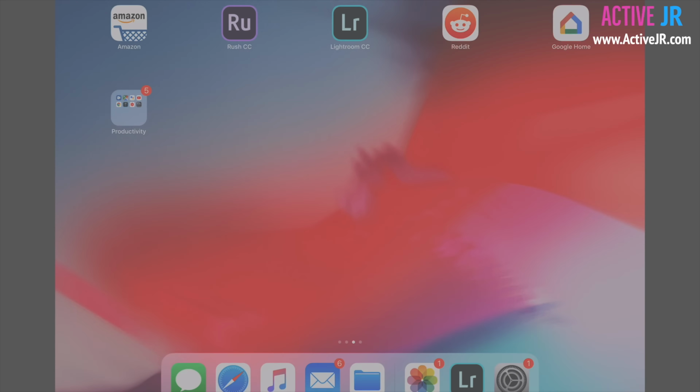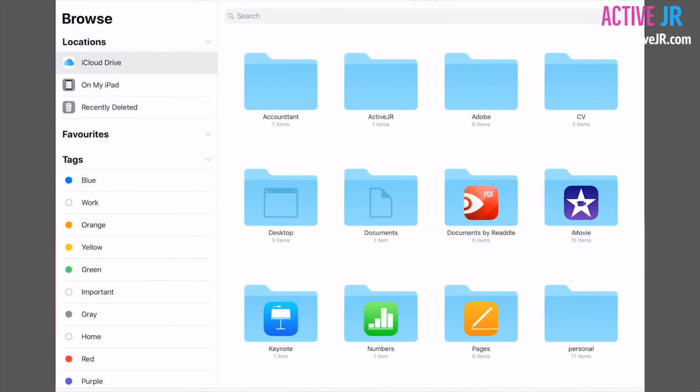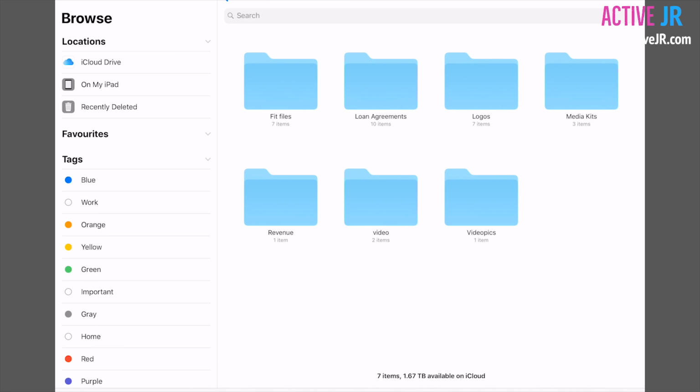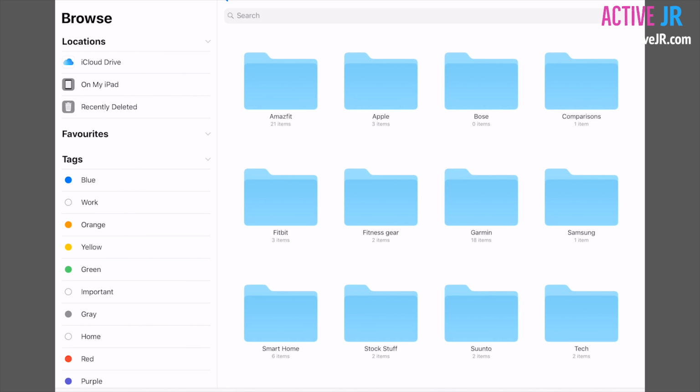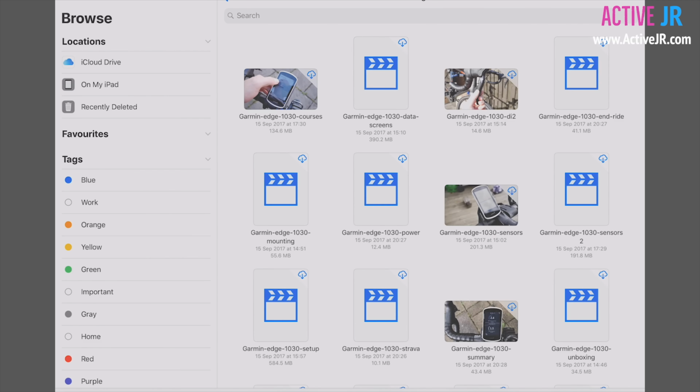You also get the Files app, which pulls all your files into one place, and this is really good, especially if you've got one of the low tier options like the 64 gig. What it does, it offloads all your big files into the cloud, and then you can pull down on them when you need to use them, saving valuable storage space on the iPad itself.